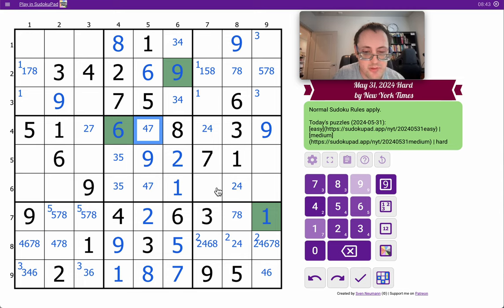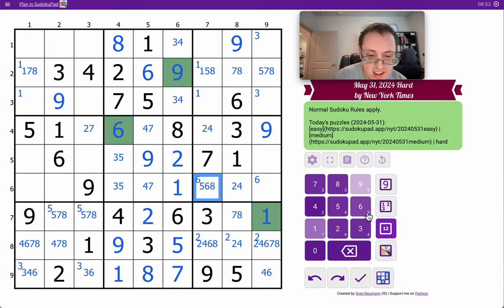Okay, 1, 2, 3, 4, 7, 9. These remaining cells are 5, 6, and 8. This can't be 6, so one of those must be. End up with that configuration, which doesn't really help me. Okay, do either one of these end up as only 3 or 8? If it does, that will place the 5.